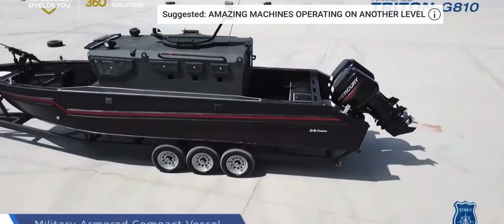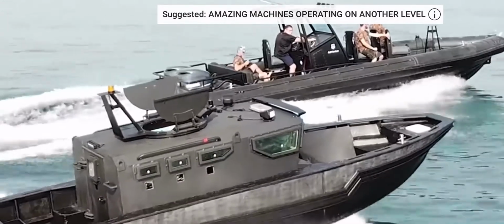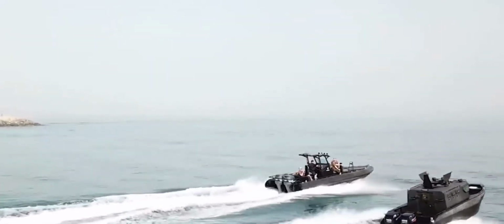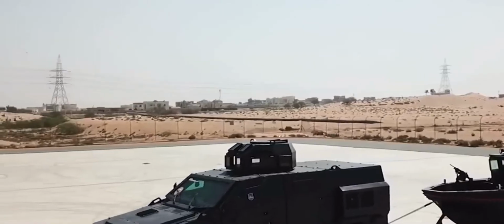The manufacturer offers various configurations, for example for anti-piracy or tactical work. Up to 10 passengers can be on board. The maximum speed is 100 km per hour. The ship also has 2 engines with a total output of 500 horsepower.